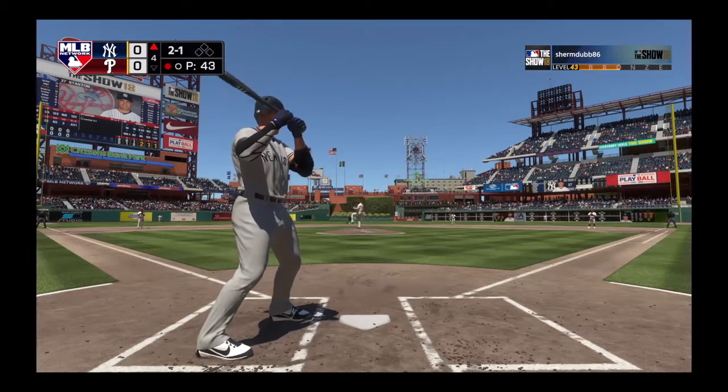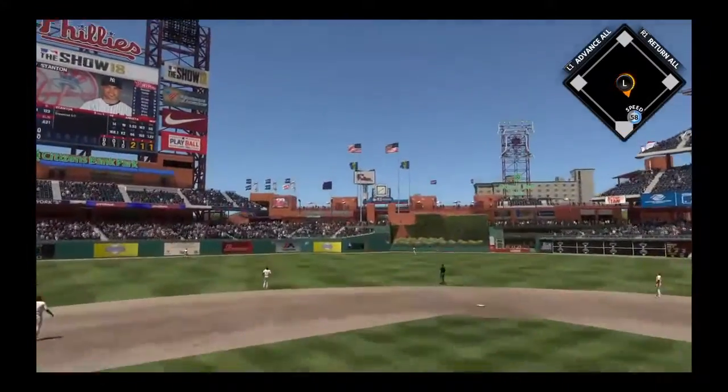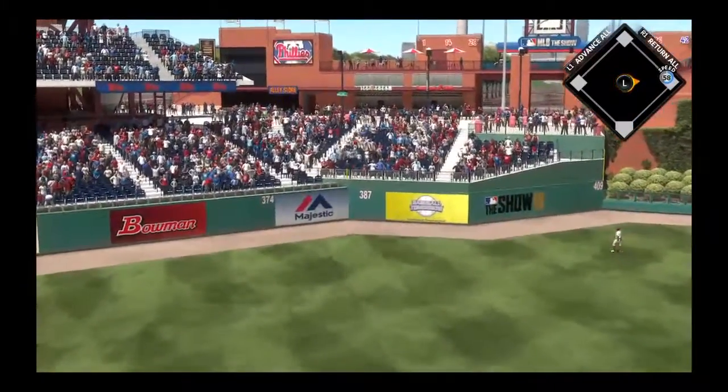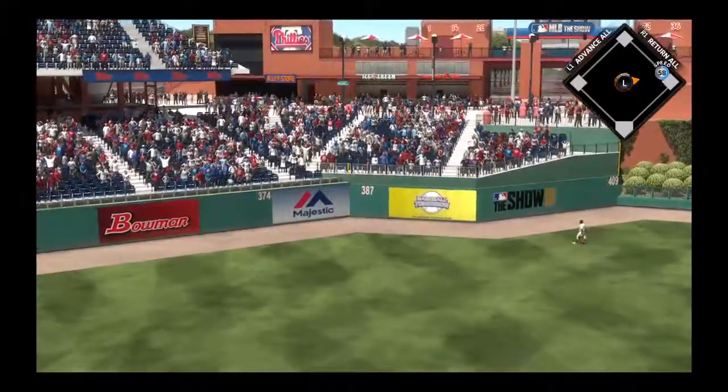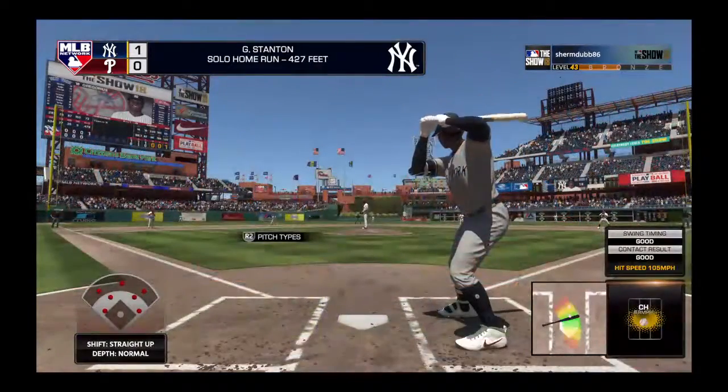Now the 2-1 pitch. There's a swing and a high drive into left center field. Looking up is Herrera. And it's gone. Here's Didi Gregorius. 0 for 1 for him here in this one.